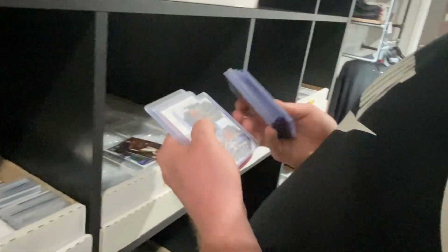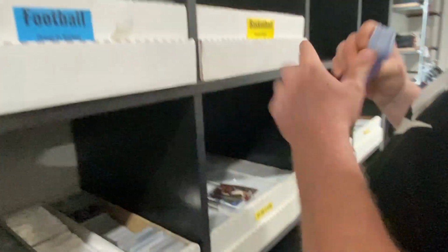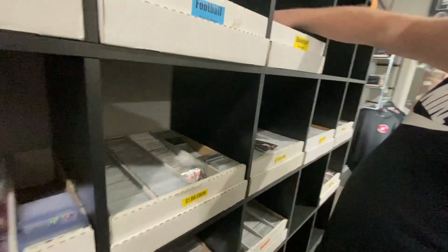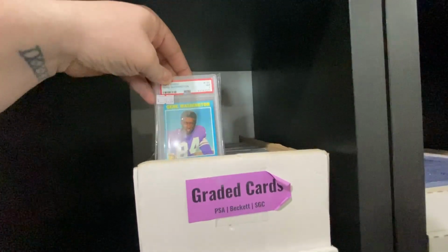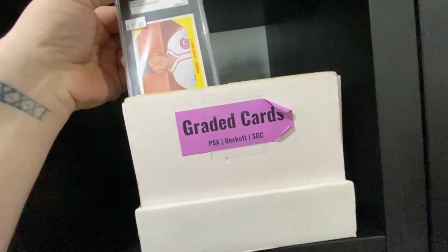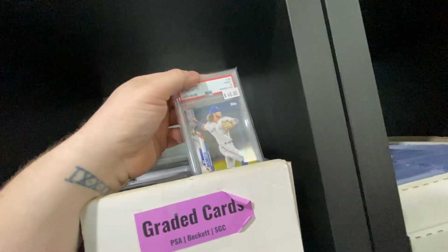Dude, that's the white slug. Nice. That's about priced as marked. Those individual ones, yeah, probably not going to find the best value. Dude, this is an entire wall of bargain boxes. Look, PSA. Beau Bichette.